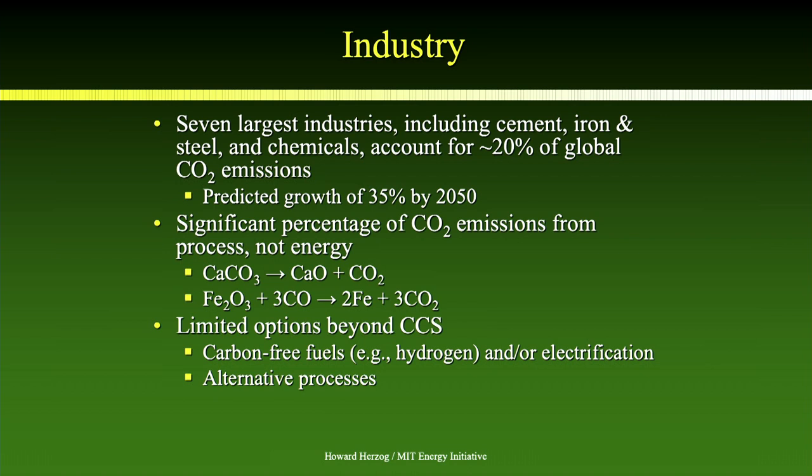The seven largest industries are responsible for about 20% of our CO2 emissions worldwide. This includes cement and iron and steel. And this is going to be growing. It's probably going to grow about 35% projection over the next 30 years. So why is it hard to decarbonize a lot of these? Well, especially if we take cement and iron here, a lot of the CO2 emissions coming out are not from energy, so you can't just replace the energy source. They're coming from the process.